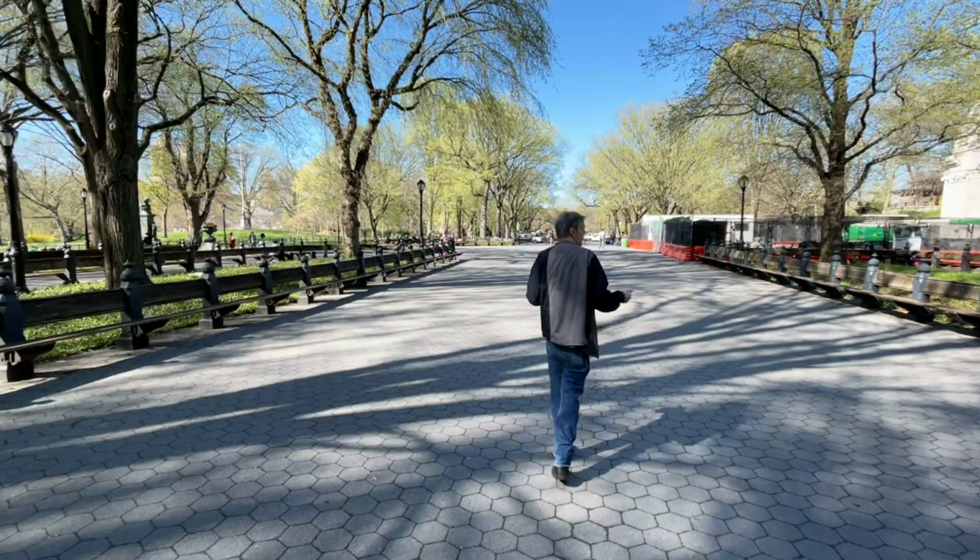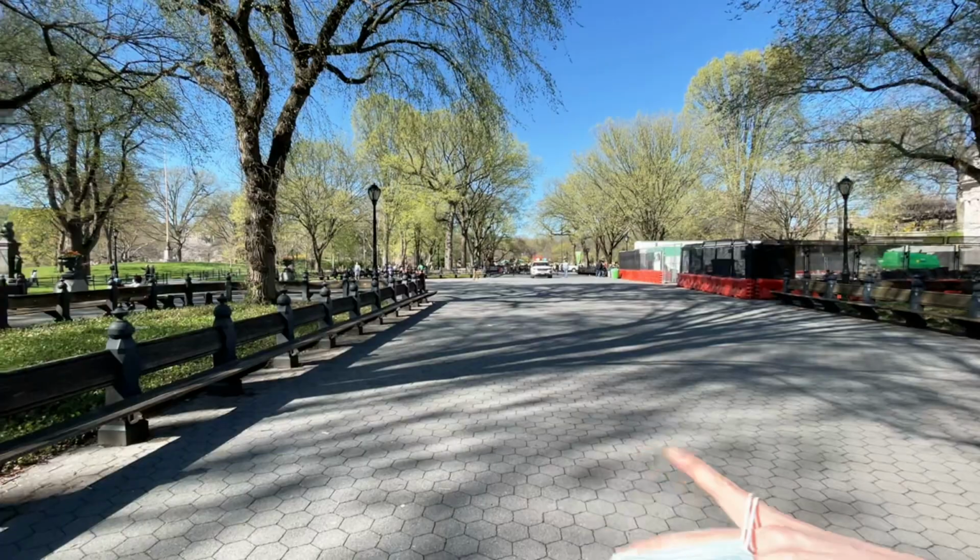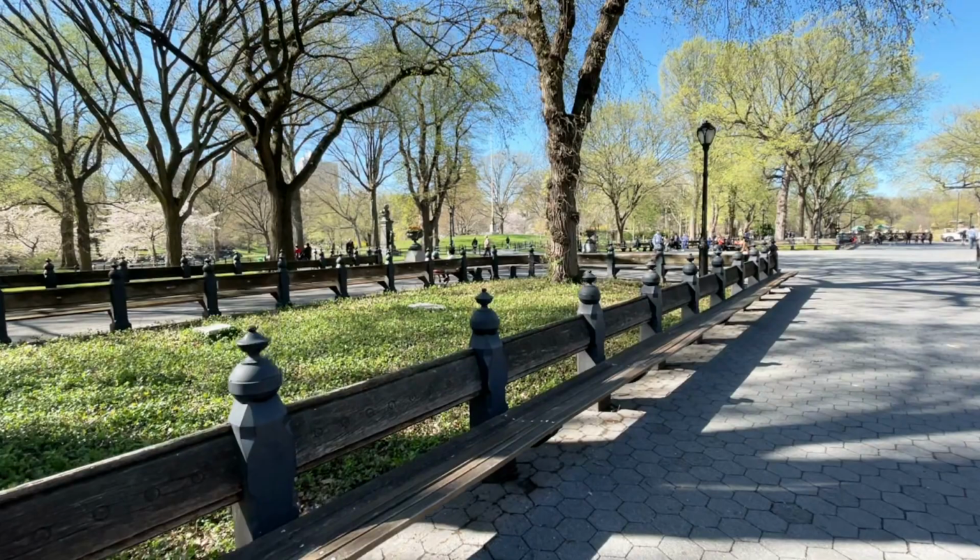So we just focused on the benches before, right? Yeah. So you notice these benches are a great deal different, with the cast iron posts in the middle and these sort of older looking backs.